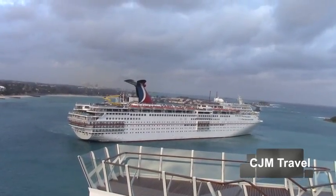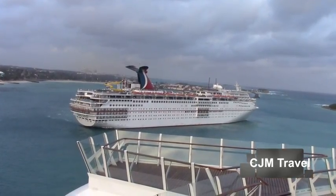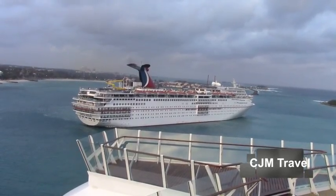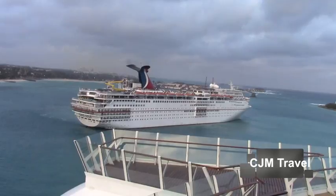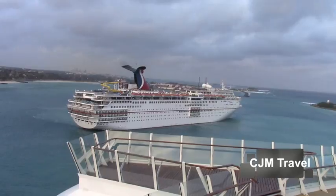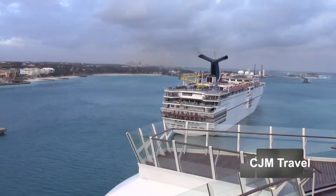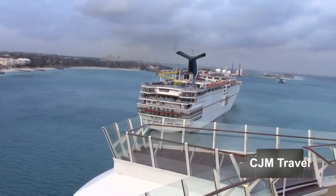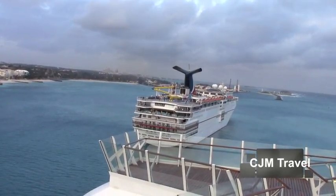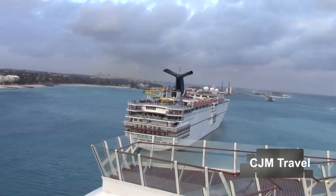Pretty long whale tail. Now it's going to start backing in. Once it gets a little bit more straight, then it's going to start backing itself into the dock. They are starting to begin docking. They made their U-turn. Now their bow and stern thrusters are moving the ship to the left a little bit so they can begin pulling into the dock.